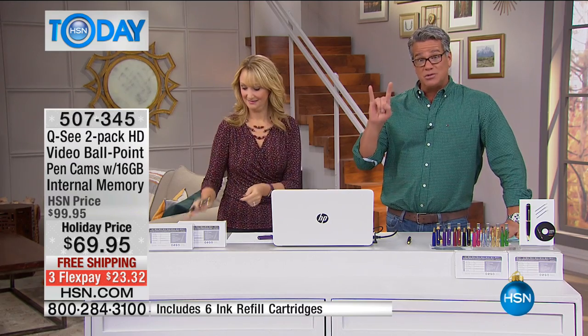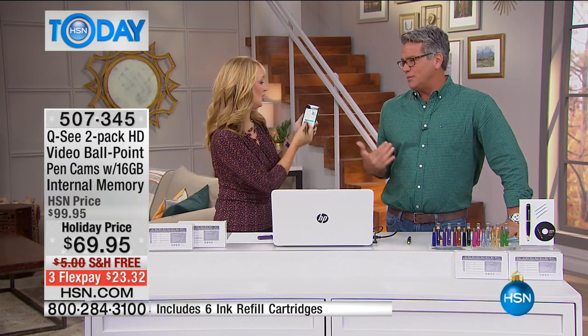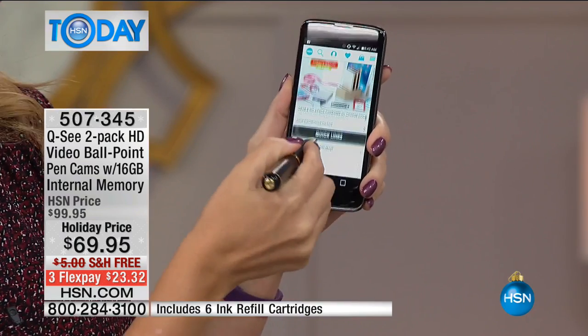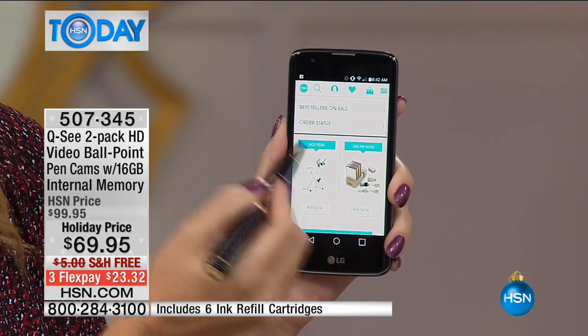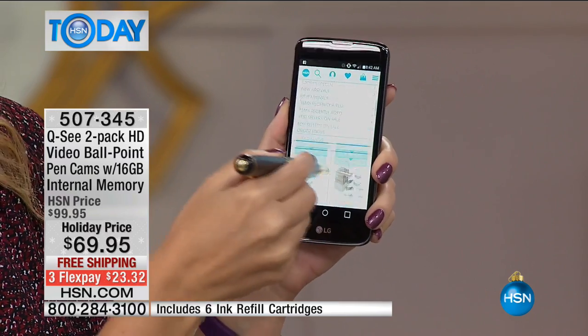And you get 2, so you get to keep one and give one away. I love that. It's practical. It is going to get used. I bought this for my cousin a few years ago, he was in school, and I had no idea what kind of gaming console he was into. But this is so perfect for those students. You're going to love it.